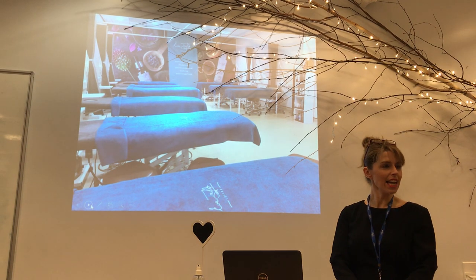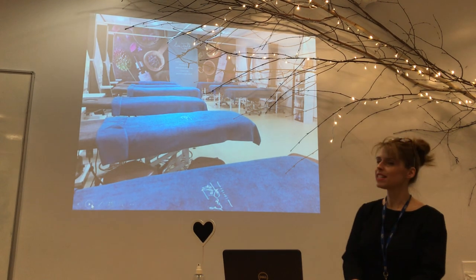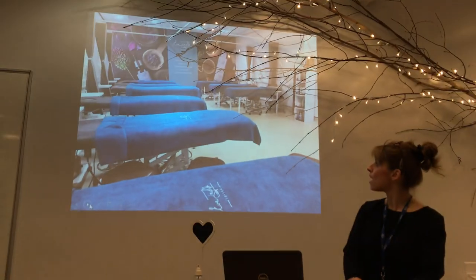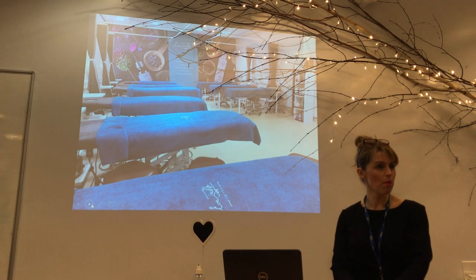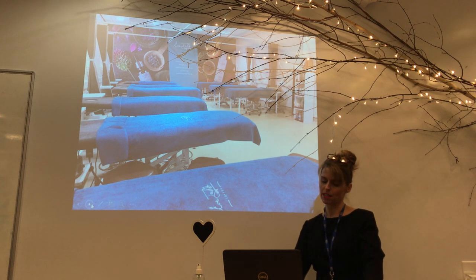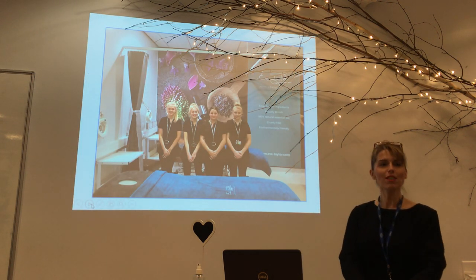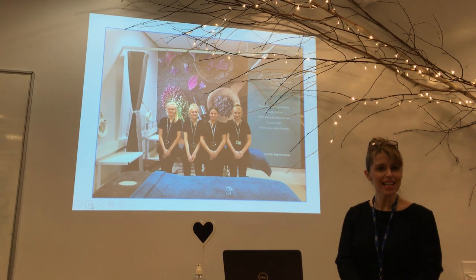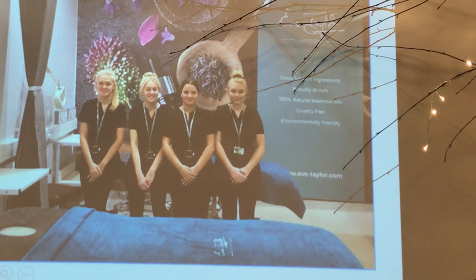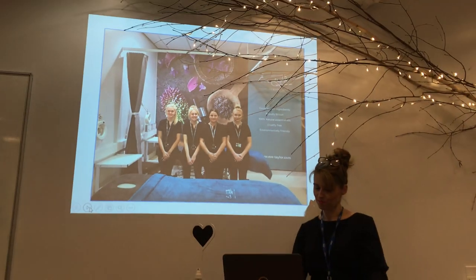This first slide shows you the room that you are in. This is one of our newly refurbished salons. You can see from the back that we use a lot of professional products, Eve Taylor being one of those product brands. Here is a picture of some of our students, and I'll talk to you a little bit more about students and about the dress code as we progress through the presentation.